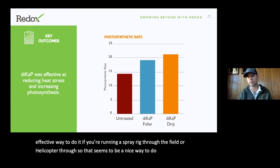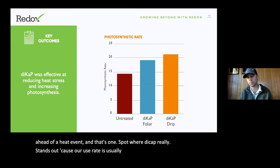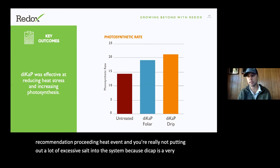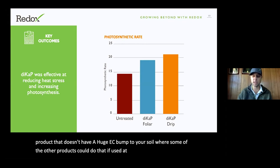One of the challenges I will say is that we don't want to run a bunch of extra salt ahead of a heat event. And that's one spot where diKaP really stands out, because our use rate is usually 3 pounds as our general recommendation preceding a heat event. And you're really not putting out a lot of excessive salt into the system because diKaP is a very clean product that doesn't have a huge EC bump to your soil, where some of the other products could do that if used at high rates to precede a heat event.